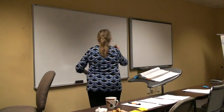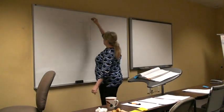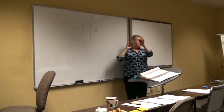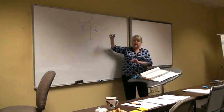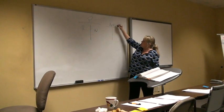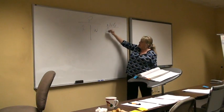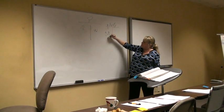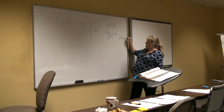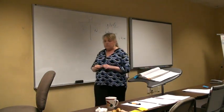You do need to know the formula for the income approach. If you're looking for the income approach to value, remember our T-bar? We said part, rate, whole. Remember that? We said we're going to use a lot of math in this formula. So the formula for the income approach is net operating income, and you divide it by the cap rate, and that will give you value. That's the formula for the income approach.